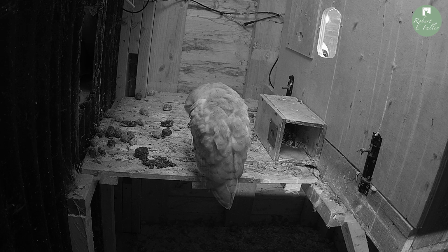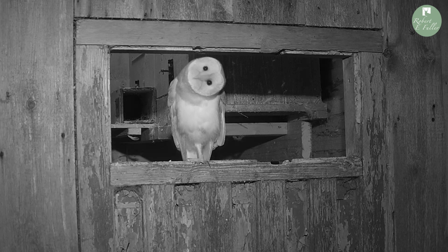So since then, Howard's been coming back every evening and I've been popping food out for him, and he's really happy there now. And it's been great to see that he's actually doing really well now after a shaky start. He's now a wild owl.